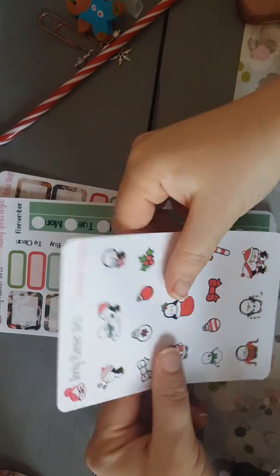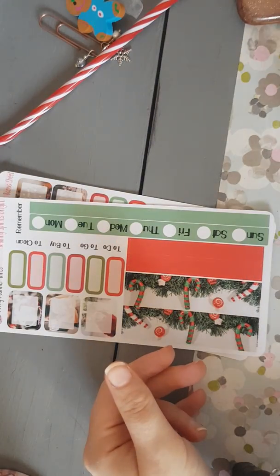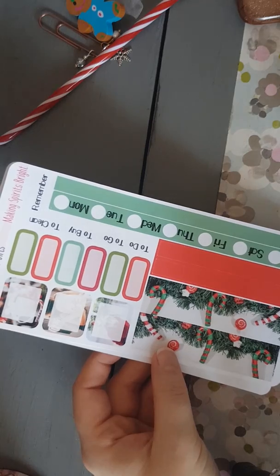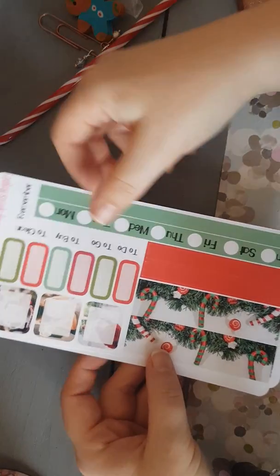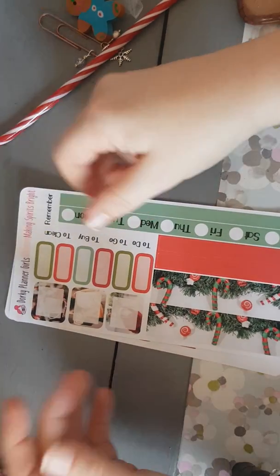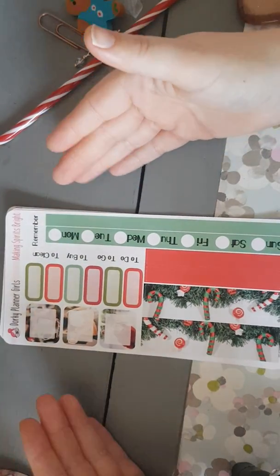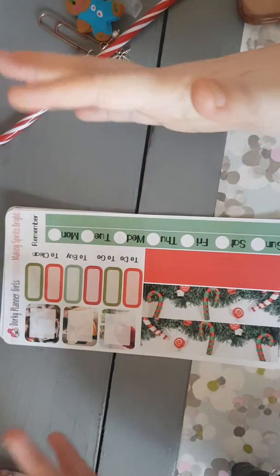And Leanne's upgraded her paper. Paper's brilliant. I love, love, love the new paper. Don't change it. It's the best. Okay, and then Hobonichi kits. Now, I love, love Hobonichi. I don't know why. I never thought I would be into Hobonichi, and then my friend Karen gifted mine to me last year, and I've converted, love them.